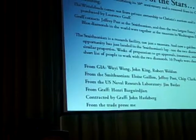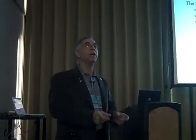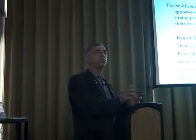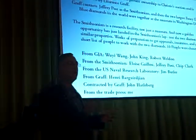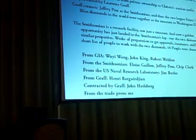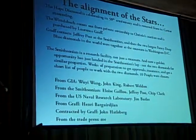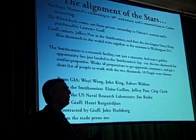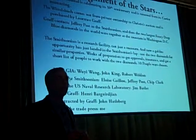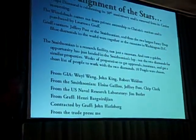And so to get those two stones together at the same time, what a tragedy it would be if no one looked at those two stones at the same time and determined whether or not those two stones were ever once part of the same diamond crystal. So he invites 9 people to come down to the Smithsonian on a night 5 or 6 days before the Wittelsbach goes on display to determine once and for all whether these two stones were in fact brothers or sisters.